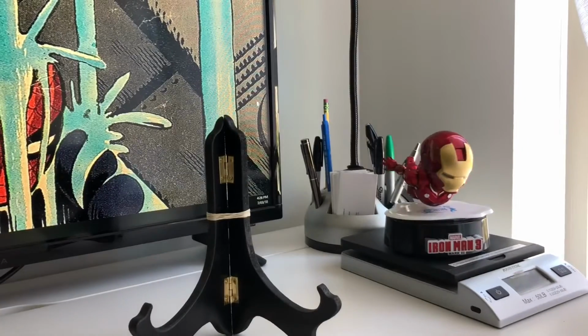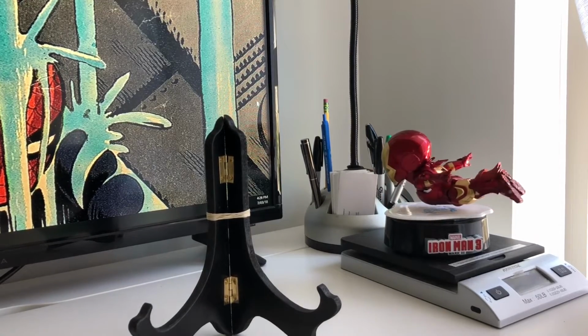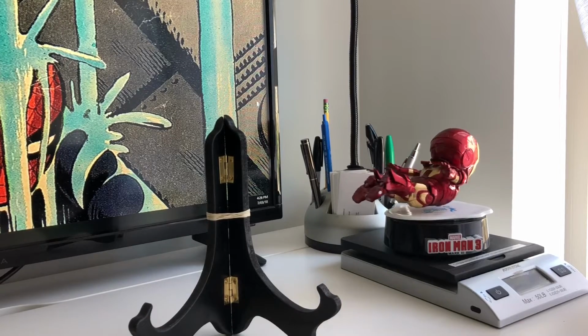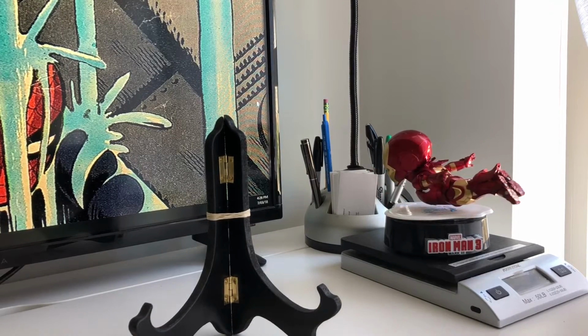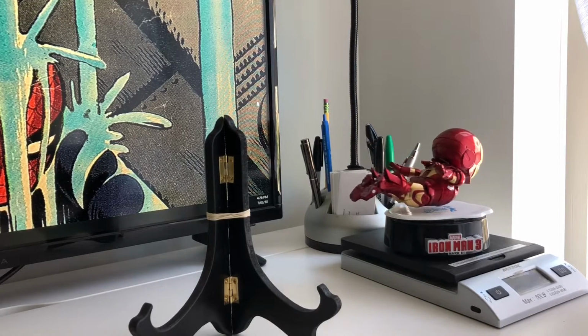So we're going to go through some books that I picked up. We've got some local pickups, we've got some internet pickups, and I have a modern Grail to share with you. First off, we're going to start with my local comic book pickups.